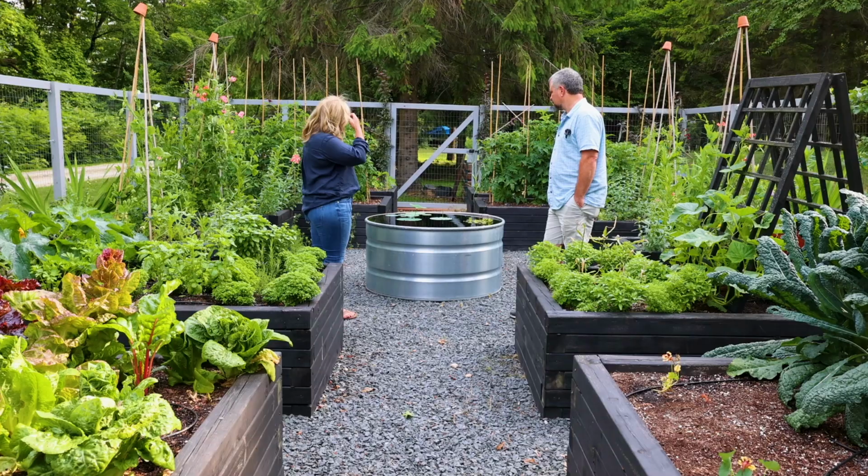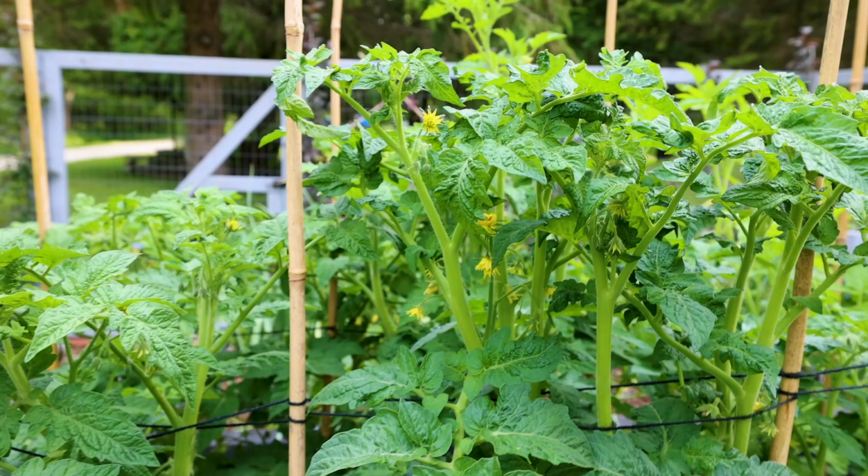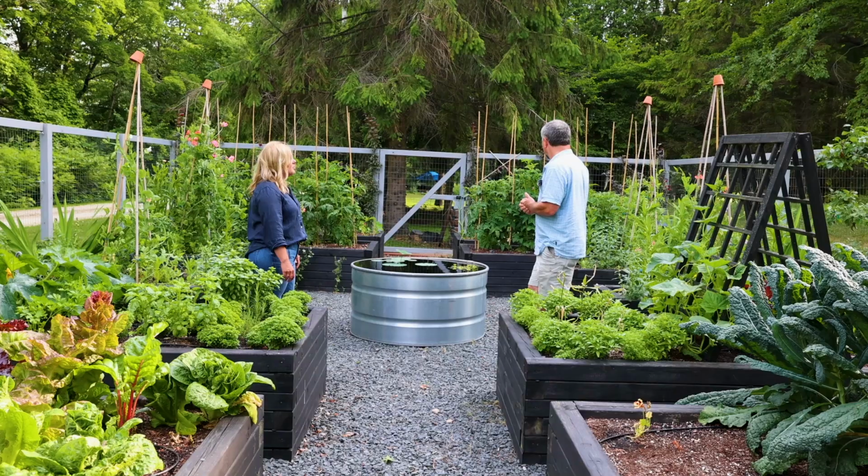So we're in the middle of July, and your tomatoes, when will you... August typically? I see a few on there now, so probably in two or three weeks we'll start getting the first few. But really, most of our tomatoes we'll get at the end of August, beginning of September.